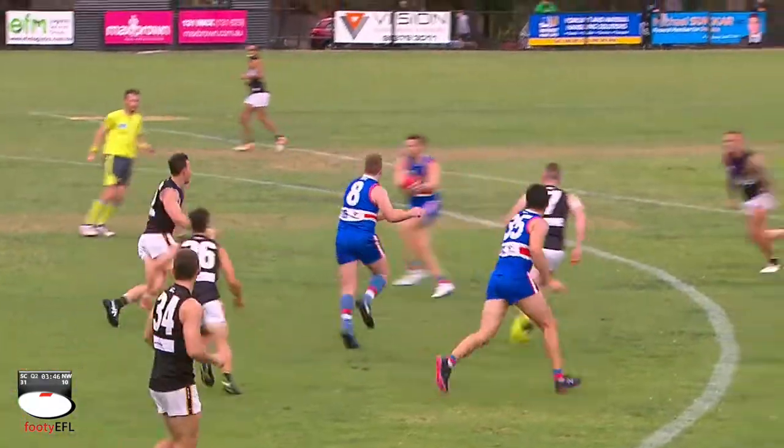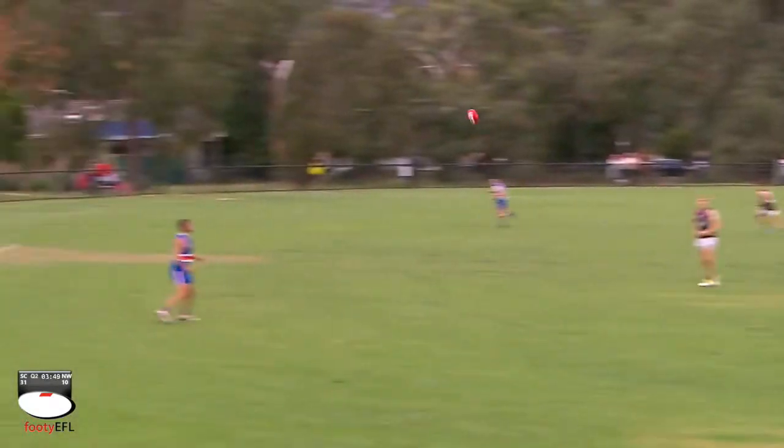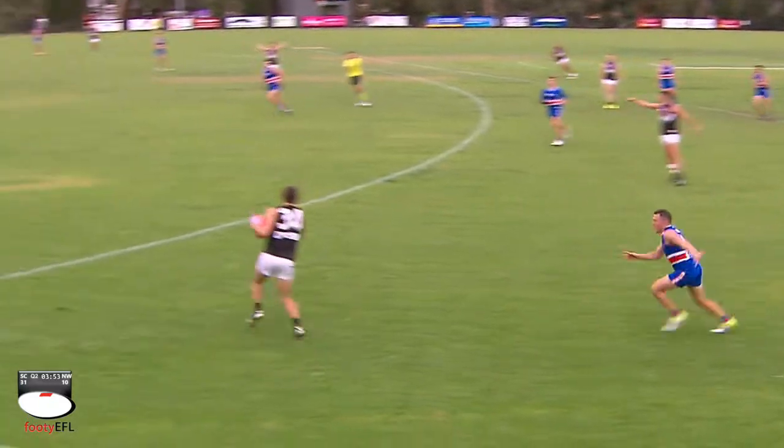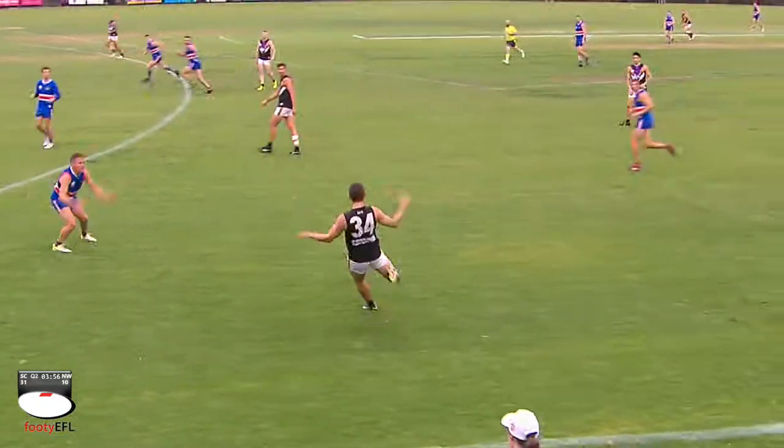Flying it up the top there. Unable to take it was Chrysoratis. And, well, Croydon end up with a footy in their own back pocket. And, well, that was a poor kick, intercepted there by Feltham, right on the 50.